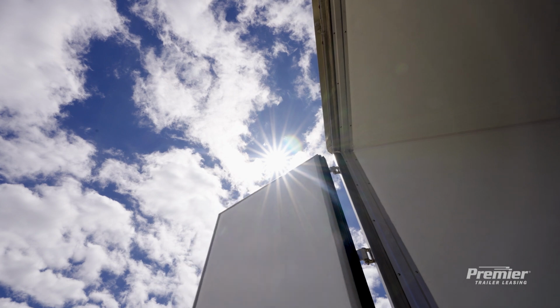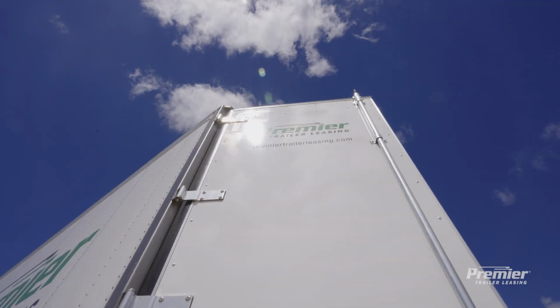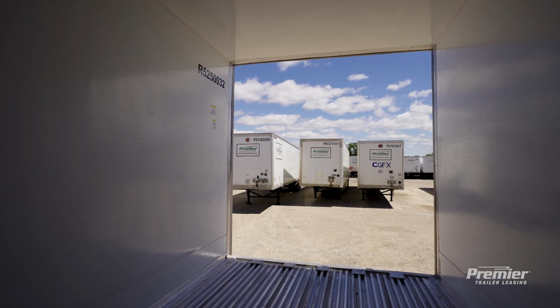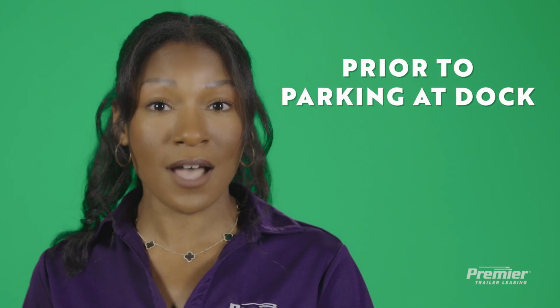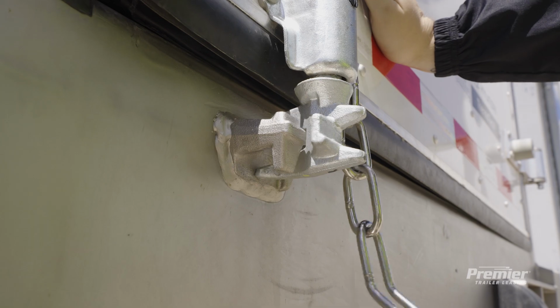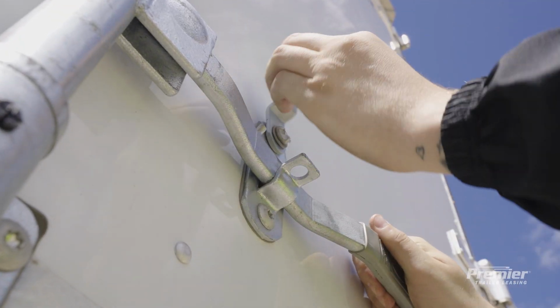Because they rely on hinges rather than rollers, they tend to require less maintenance and generally have a lower upfront cost. However, it is important to note that swing doors require the door to be open prior to parking at the dock, a factor that warrants careful planning and execution to optimize workflow efficiency.